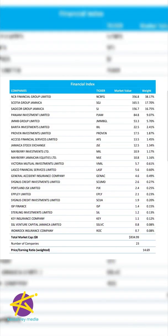Also take note of the weighting of the stocks. Remember, I told you earlier that even though they're technically investing in 23 stocks, 80% of that investment is concentrated in just 4 companies. So if something was to happen to any of those big 4, especially NCB, which is weighted at nearly 40% all by itself, it would negatively affect the entire fund.